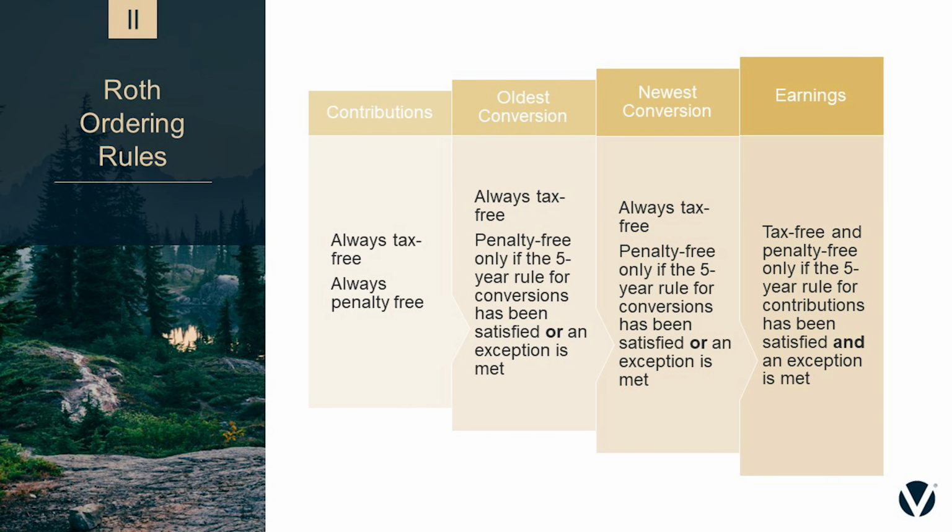However, before withdrawing it tax-free, we have to talk about Roth ordering rules, which state first, contributions to a Roth IRA come out, and then the older conversions come out, then the newer conversions come out, and then the earnings. Let's talk for a second about the taxation of those four. So contributions always come out tax-free, penalty-free, anytime, no questions asked.